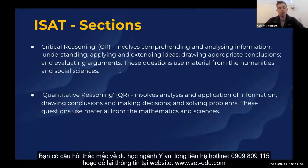So in terms of the two sections for ISAT, these are what they are and what they cover. So critical reasoning involves comprehending and analyzing information, understanding, applying, and extending ideas, drawing appropriate conclusions, and evaluating arguments. These questions use material from humanities and social sciences. And I'll show you a practice question a little bit later on the next slide, actually.